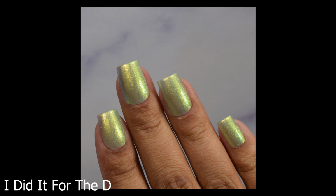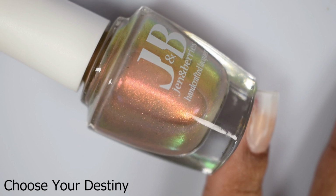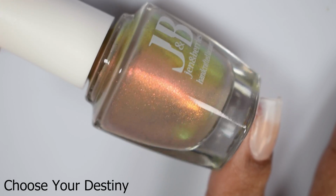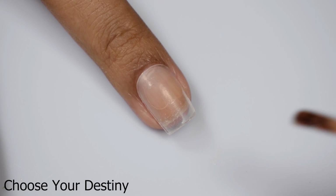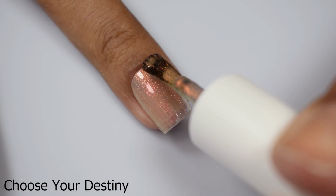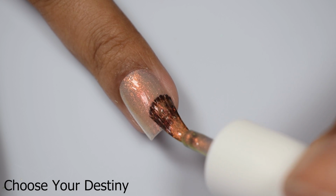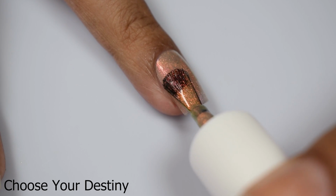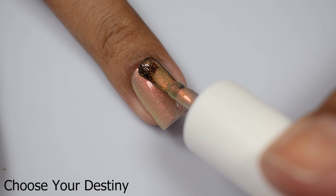And Choose Your Destiny is an apricot tinted light gray base with orange to green to gold shifty shimmer and gunmetal micro flakes. On the official descriptions for all 5 in this collection, I'm seeing that the final component here is a gunmetal microflake of some sort.